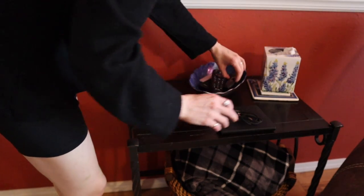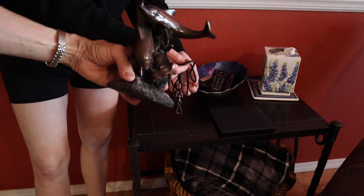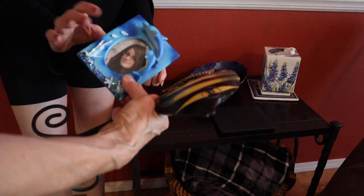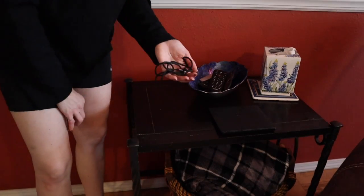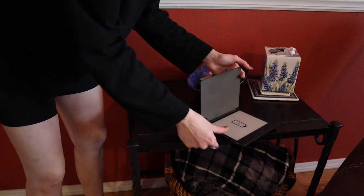This is the dolphin thing I was talking about. Oh, yeah, that's pretty. Oh, that would go great in the bathroom. That's perfect in the bathroom. Can we get rid of this picture? Please, please, let's get rid of that. Mom, does this work? Yeah, Dad uses that. Okay.